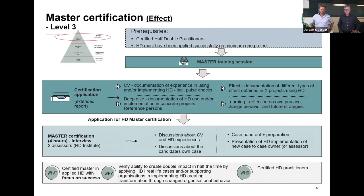You don't waste your time writing a report if you're not sure that you've actually been successful or you have produced some really, really good results using Hubdoppel. There's a training session here as well, just like for foundation and practitioner. And then we come to the certification application, which is definitely an extended report compared to the report you need to prepare for the practitioner level.